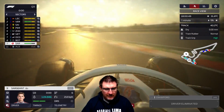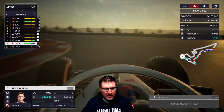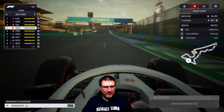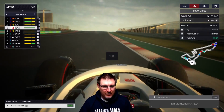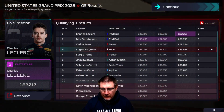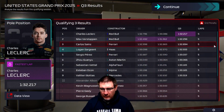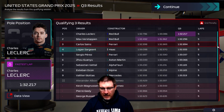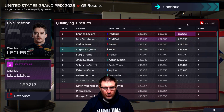Sargeant's done 2 green sectors. He should move up just on the fact he's got fresh tyres, but how far will he move up? Logan Sargeant goes 4th, second row of the grid for Logan. Very, very nicely done indeed, and that's excellent, isn't it? Really, really pleased with that. That is about as good as I think we could have. We could maybe have just snuck in front of Sainz, but we'll try and get him in the race, and yeah, that is good news.